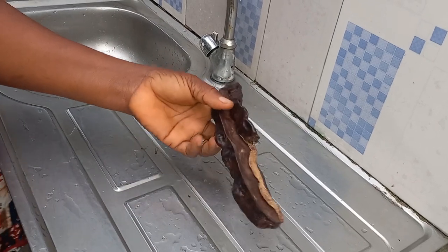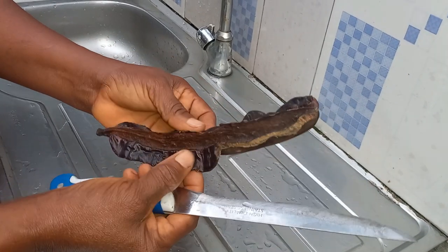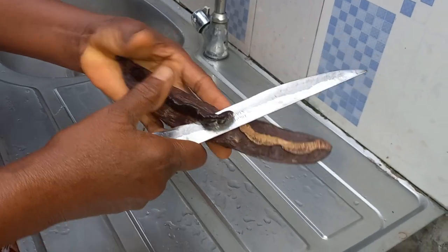Guys, this is local spice. In my language, we call this uyayak. This uyayak used to have a very nice aroma, so I'm going to cut it and add to the Atama soup.